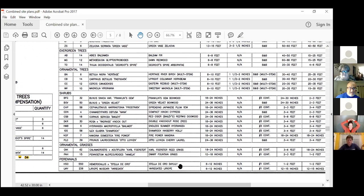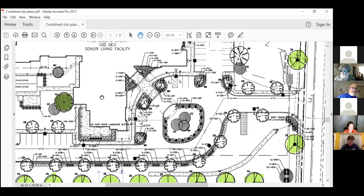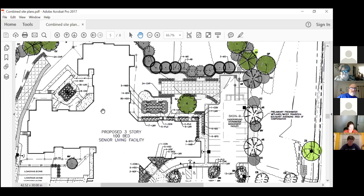And now, we're in a senior center here, and you're only going to have 2 flowering plants out here? I thought that was kind of crazy too. So anyway, that was something we were kind of concerned about. But yeah, so that's your planting schedule.